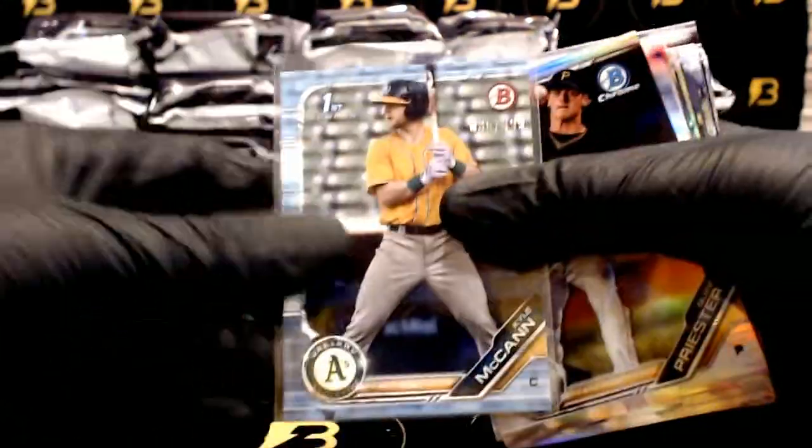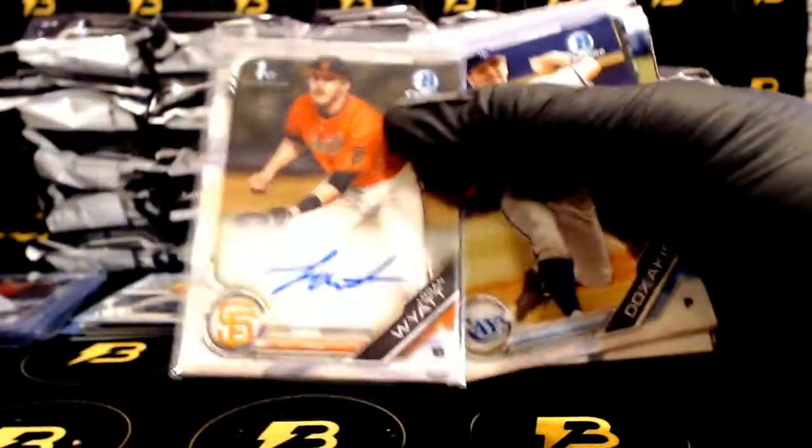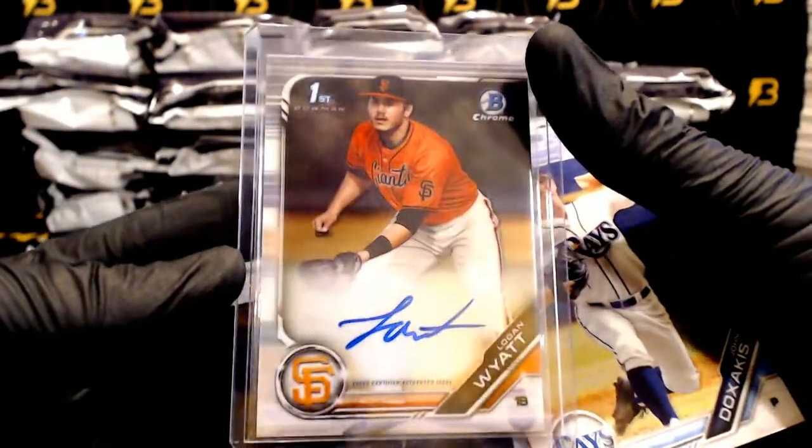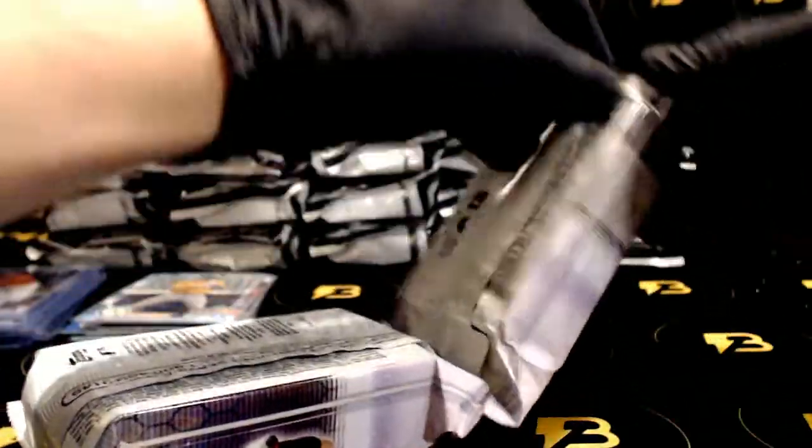$4.99 McCain going out to the Athletics. And Wyatt going out to the Giants, first Bowman autograph. Yep, all refractors will be going in top loaders, sleeves, and top loaders.